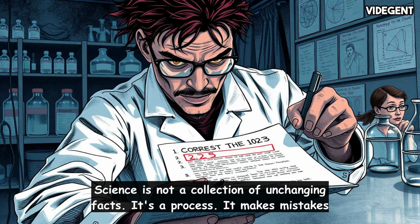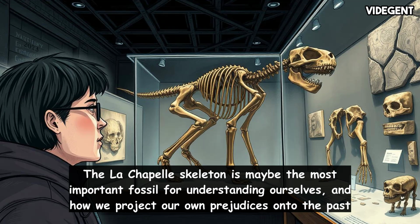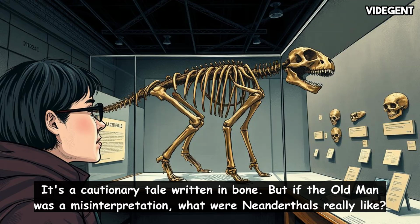Science is not a collection of unchanging facts. It's a process. It makes mistakes. It has biases, and eventually, with new evidence and new perspectives, it corrects itself. The La Chapelle skeleton is maybe the most important fossil for understanding ourselves and how we project our own prejudices onto the past. It's a cautionary tale written in bone.